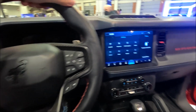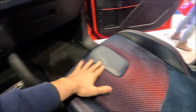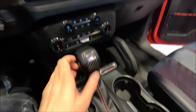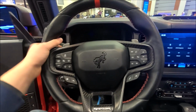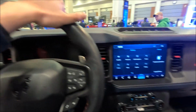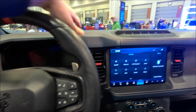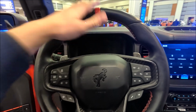Heading to the inside of the Bronco Raptor here, let's see what this thing feels like. Definitely feels high quality. I like the seats here as well with the Alcantara plus the leather inserts. Like the carbon fiber inserts right here as well with the huge LCD screen. Has paddle shifters and also carbon fiber here on the steering wheel as well. So definitely looks pretty good, but of course, as you guys know, I'm a V8 guy and I definitely would stick with the 392 Wrangler as opposed to the Raptor R, but definitely a good option here as well.